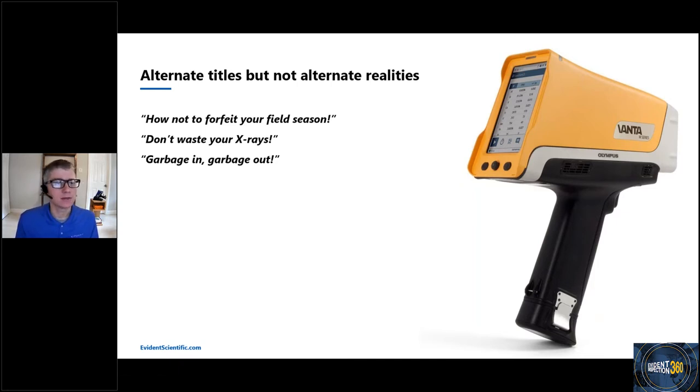So although these are alternate titles, there is fundamentally only one reality, and that is that the factors that we're going to discuss today are a function of X-ray physics, of sample composition, and not of instrument manufacturer. So if you're joining our webinar today and you don't have an Olympus XRF instrument, if you have one from another manufacturer, or you don't have one at all, that's fine. Welcome to our webinar today. But the information we're sharing is not unique to Evident XRF instruments, but it's true for XRF measurements in general. So it should hopefully be valuable for you, even if you don't have one of our instruments. So let's jump in.